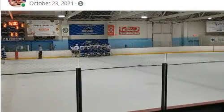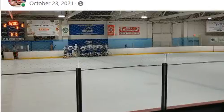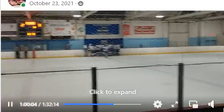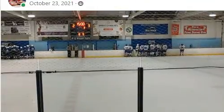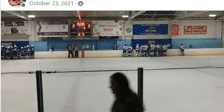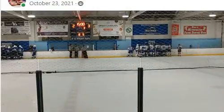So Blue's going to go to the box, feel some shame, get scolded by his coach. Never to do that again. So 3-2 after two. Sharks come back and take the lead.